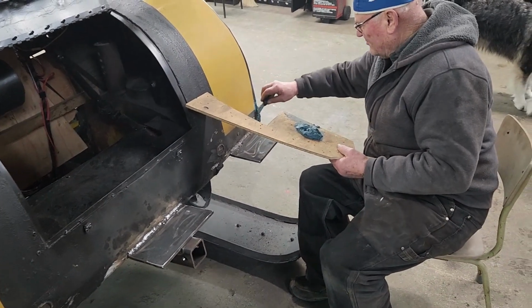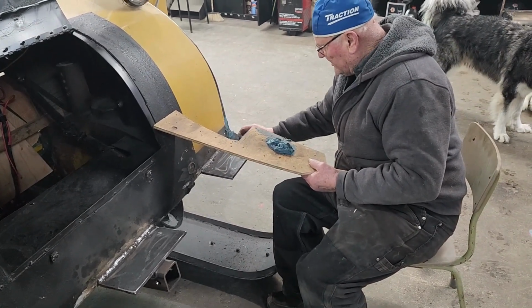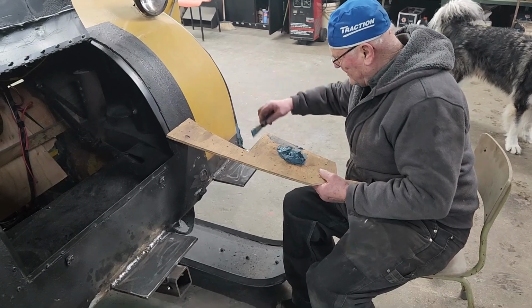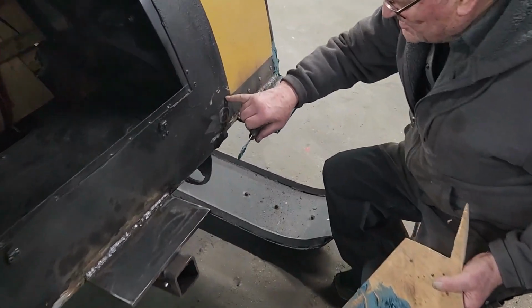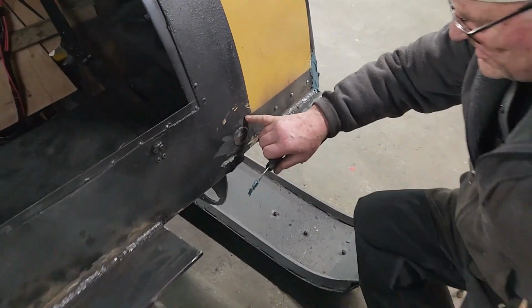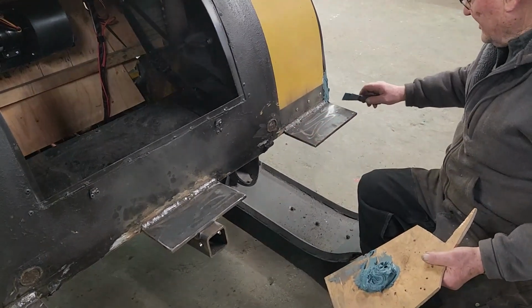You can't use body putty in place of welding. Yeah, and that's what the previous owner did. I don't know if you noticed, but this metal is only a 1/16 of an inch thick. Yeah, I did notice that, and he welded onto that. How in the hell would that ever make a bumper?